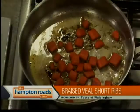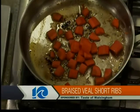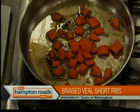So to start with, we're going to cut up some carrots and celery and onion to put in there. And this stuff doesn't have to be real neat because we're going to strain it out before we serve it anyway. But as this stuff cooks, it'll start to release its natural juices. And that'll help pull the fond off the bottom of the pan. So just carrots and celery and we're going to do the onion.